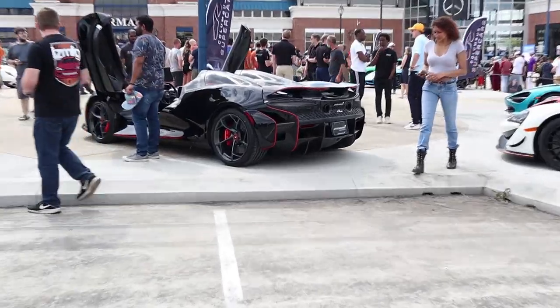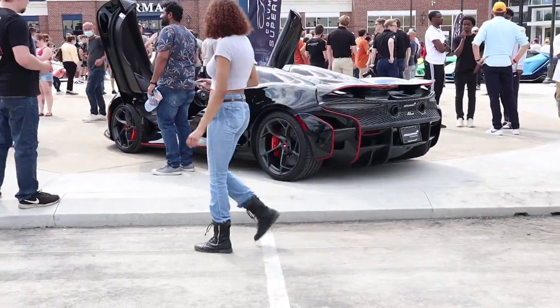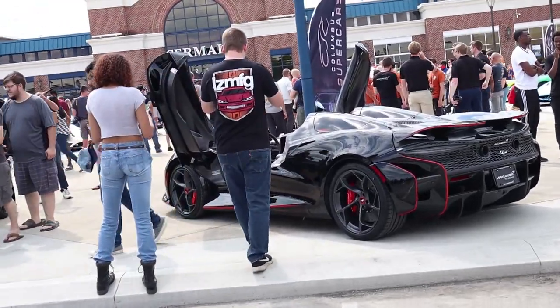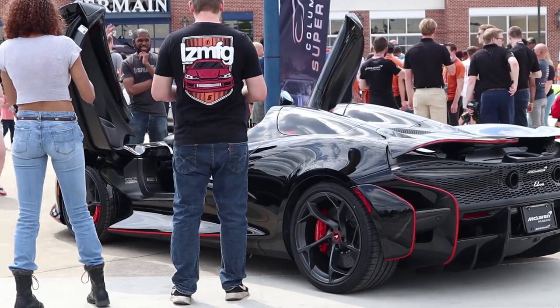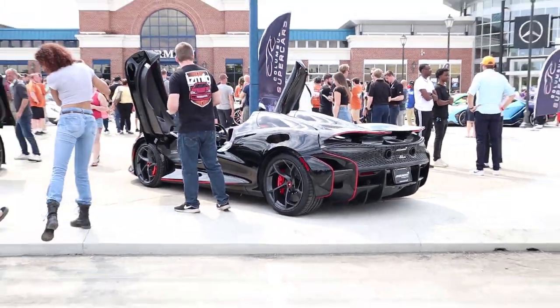All right, guys, right here we've got the McLaren Elva. We could not get a video of it while we were inside, but it's 1 of 149, I believe. Very interesting car, no front windshield. Once that guy moves, you can see that a little bit better. Very rare and valuable car.